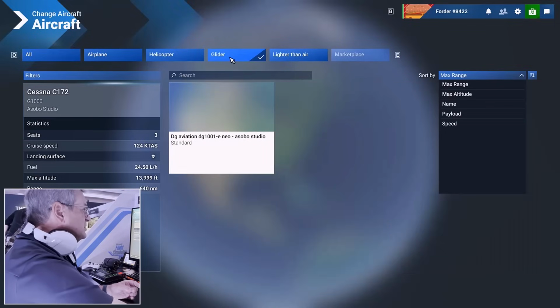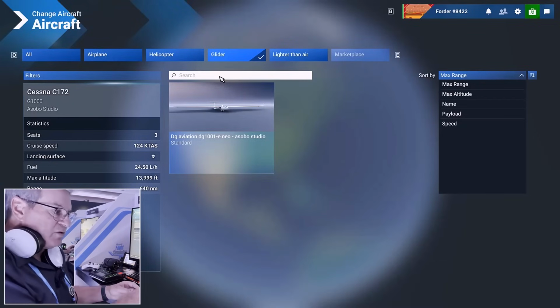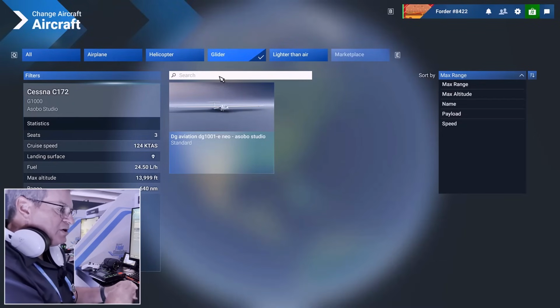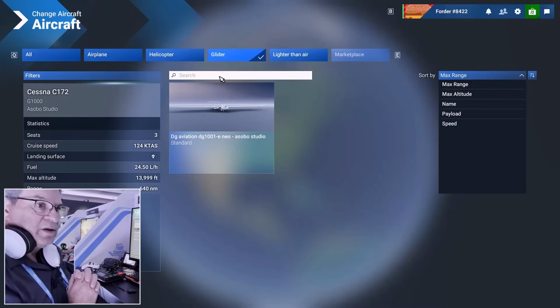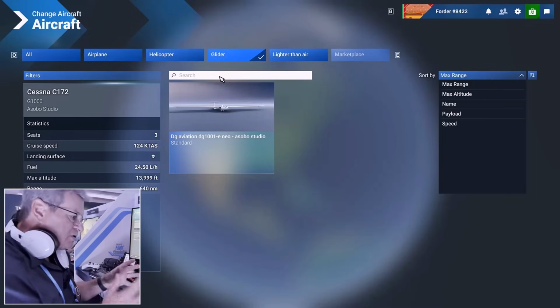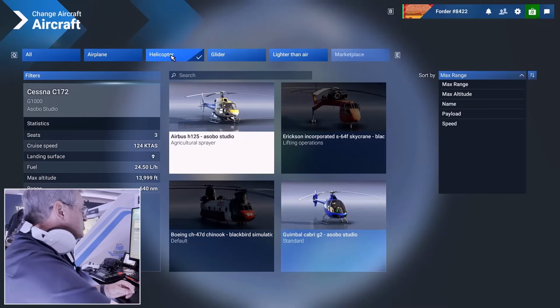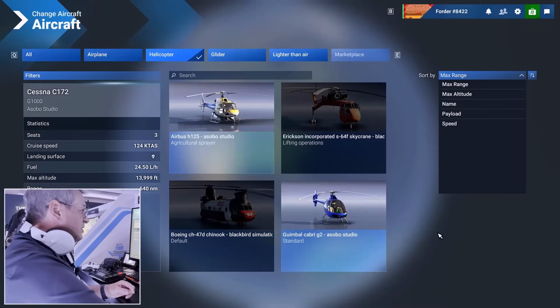Now, we had a good taste already of the different gliders that will be available. I don't see them all here. So, Gotfriends and others talked about, Working Title talked about, certainly Jorg talked about how many new planes will be here and the different categories of the sim. So we'll bring that detail to you also. There's so much to talk about. What I'm going to do is just go straight to helicopters, see what they have available to us.